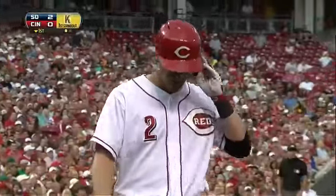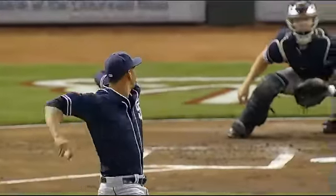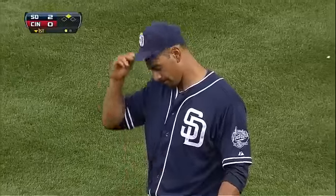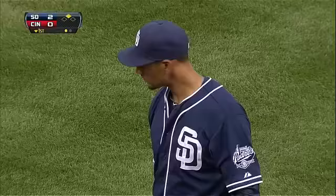Now you see how good that slider is, though, from Tyson Ross. You can think about hitting it the other way all you want, but when you deal it like this, I mean, this baby rolls right off the table. He's thinking about going the other way, and the ball just keeps biting away from him. So the runner at second and 1 out.